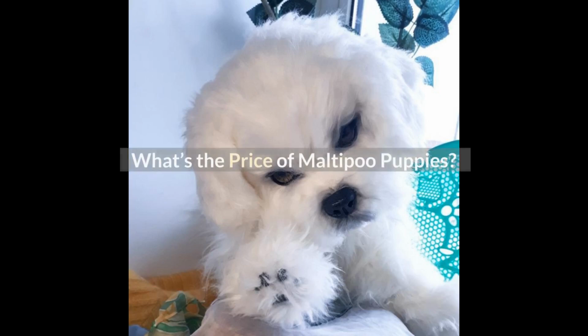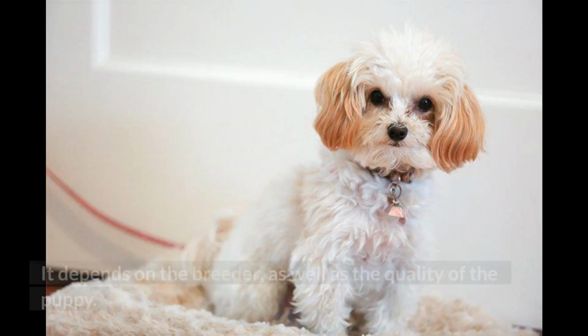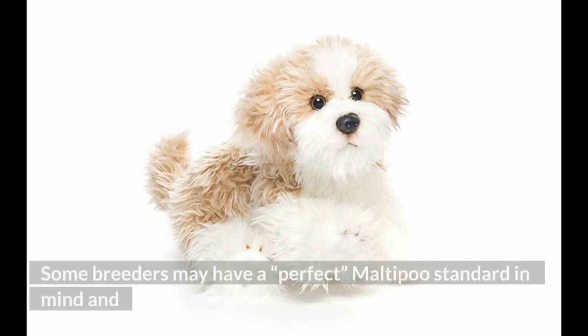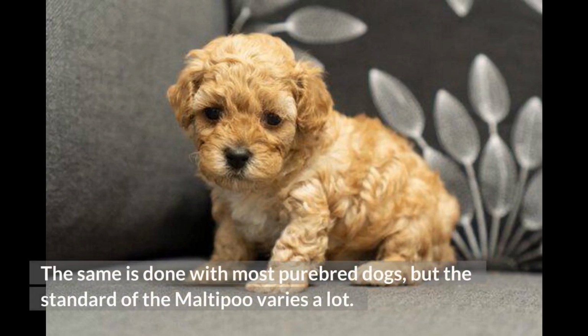What's the price of Maltipoo puppies? Maltipoo puppies can cost anywhere between $500 to $2,500. It depends on the breeder, as well as the quality of the puppy. Some breeders may have a perfect Maltipoo standard in mind and sell dogs for cheaper if they don't match this ideal. The same is done with most purebred dogs, but the standard of the Maltipoo varies a lot.